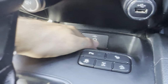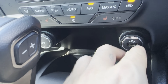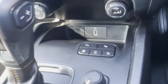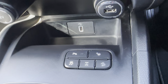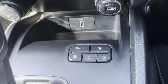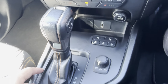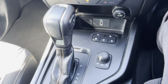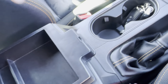Down now, just below here, you've got a USB outlet just in here. You've also got one on the right and a 12-volt outlet on the left too. And then just below that, you've got your parking assist as well as your parking sensors. You've also got traction control, gear lock and downhill assist. And then just your transmission there. 4-wheel drive and 2-wheel drive there too. Just have a look through that center console, all nice and tidy through here.